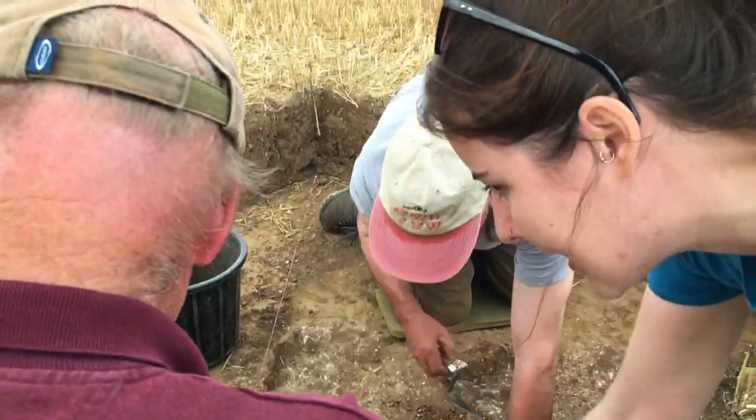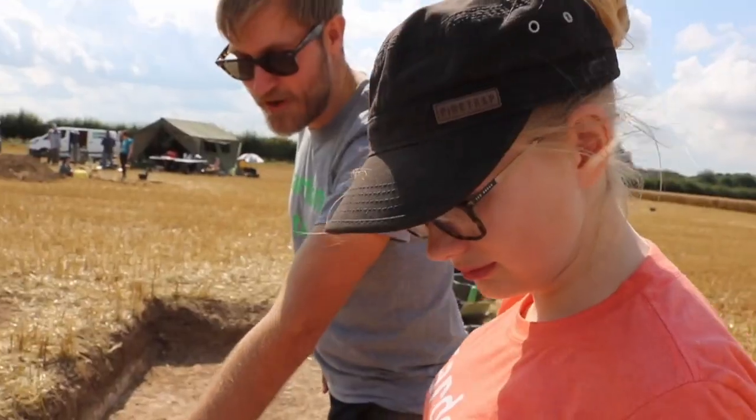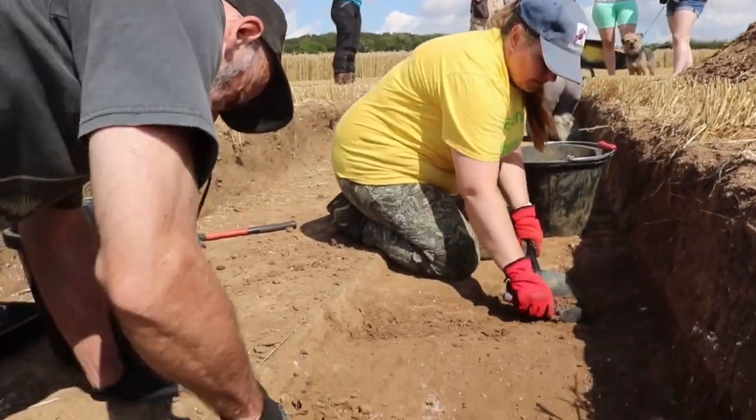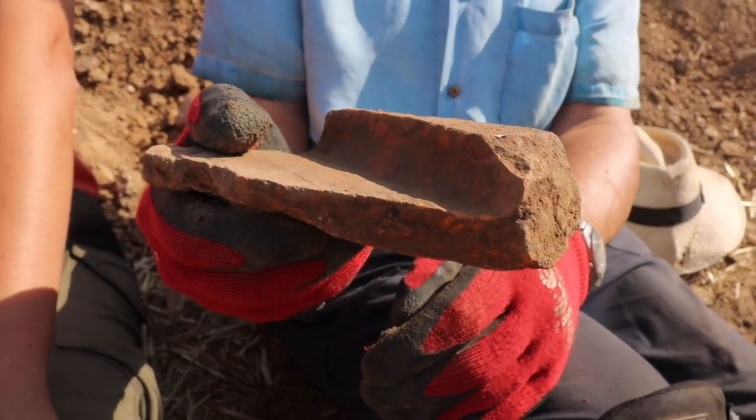So how do you know you found a Roman villa, and what are the key signs that you can look out for? Well, let's have a look. Number 1, so the first sign that we may have found a Roman villa or other fancy Roman building is the roof tiles, which you found plenty of, haven't you, Mark?